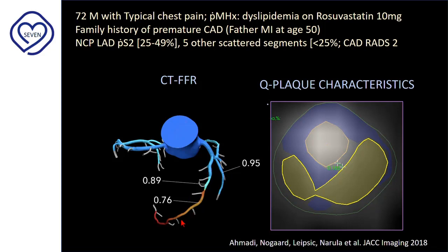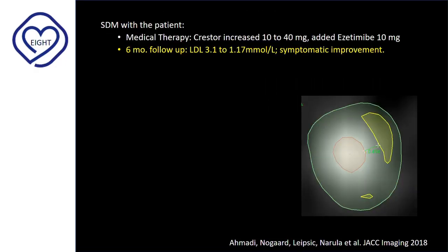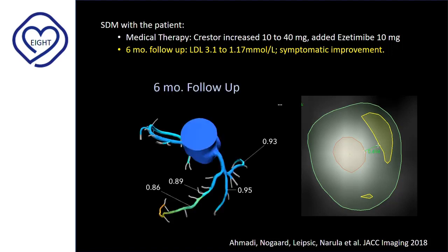And you would see here the FFR by CT, and you can see that there is a significant drop here from 0.89 to 0.76. However, since the lesion here was only approximately 25%, and the patient was not too keen to go for the coronary angiography, and similarly, the interventionist also was not quite keen to pick him up, we maximized his statin therapy, and as you can see here, the lipid-rich core has significantly reduced in size. The fibrous cap thickness, if at all we can identify it by the CT angiography, has increased, and if you look at the FFR in this particular case, it has significantly resolved.